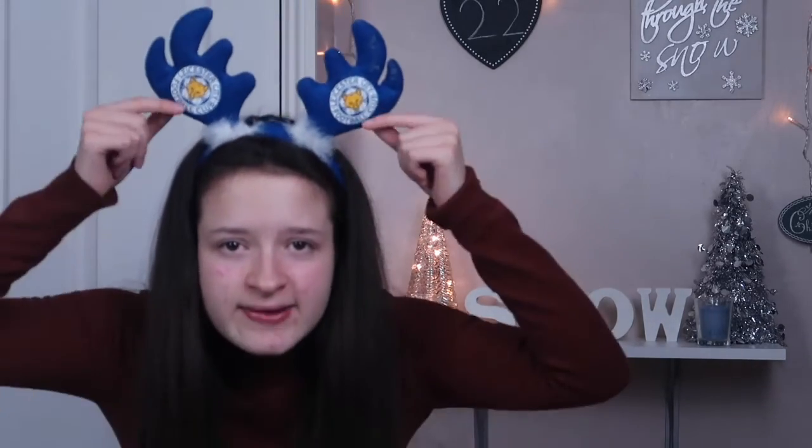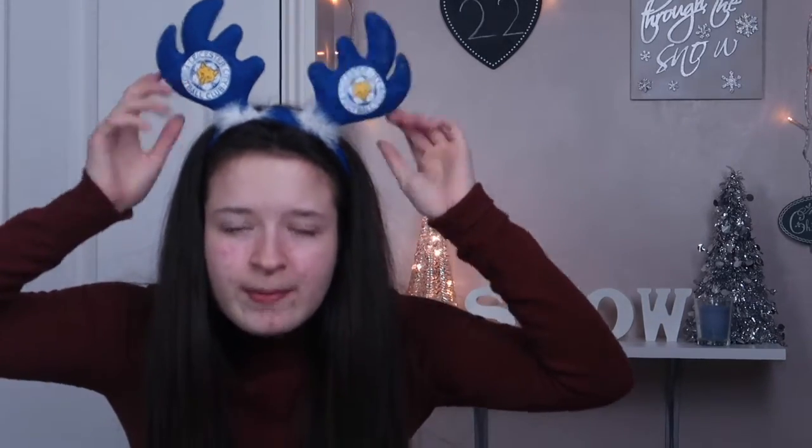But yeah, because I'm doing makeup, I wanted to find something Christmassy to hold my hair back. The only things I've got are these. I've had them for at least 5 years. They flash, can you see that? A bit of blue flash. Practically all the flash has gone now, and they're just some Leicester City ones. If you're not into football, and I'm not really into football that much anymore, or you don't like Leicester either, I just want to keep my hair out of the way.